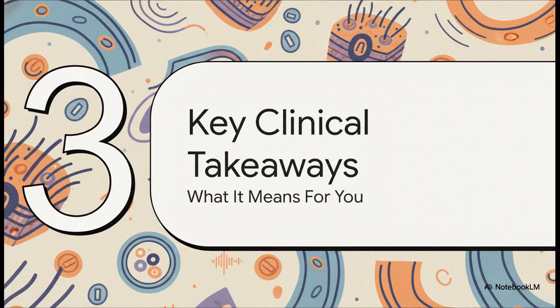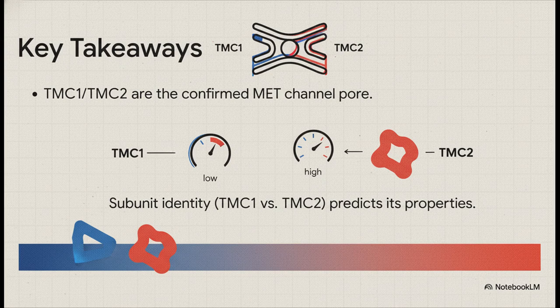Okay, so let's wrap this up. What are the big picture clinical takeaways you really need to remember from all this? All right, 3 things. First, the big one. TMC1 and TMC2 are, without a doubt, the proteins that form the pore of the MET channel. Mystery solved. Second, a channel's identity predicts its function. If you know whether it's built with TMC1 or TMC2, you have a really good idea of how it's going to behave. And third, and this is crucial for us, this co-expression of both proteins is the key reason our vestibular system has such a broad operating range, which is absolutely essential for everyday function.